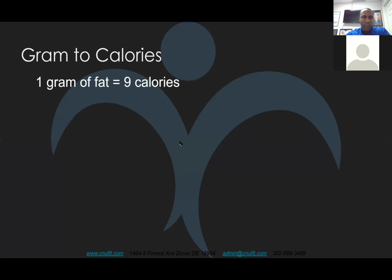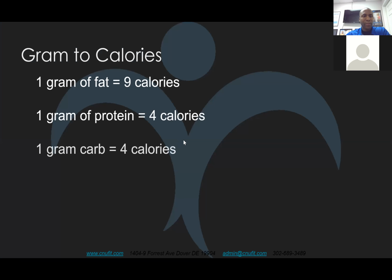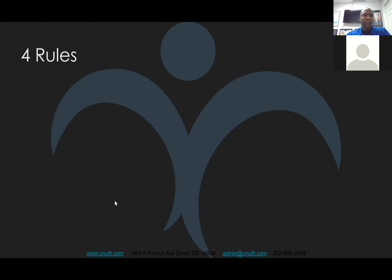So a good thing to remember is that every 1 gram of fat is 9 calories. Every 1 gram of protein is 4 calories. Every 1 gram of carbohydrates is 4 calories. And alcohol, which we'll discuss towards the end, averages between 7 and 9 calories per gram.